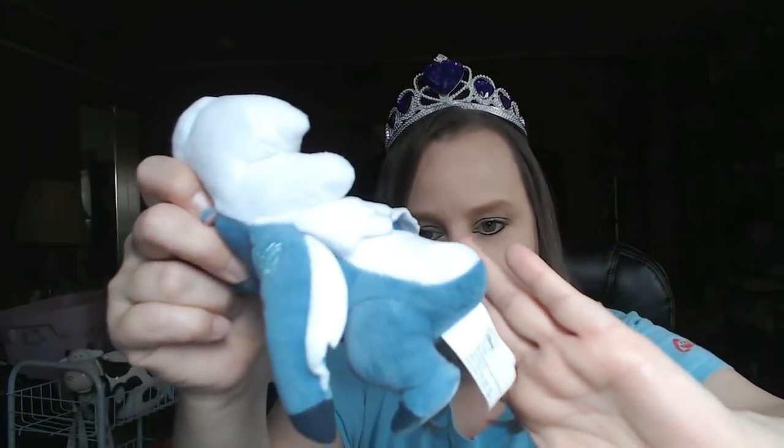But being that he was official Disney and 50 cents, I definitely picked him up. He's cute. I think he's a skunk. I don't know what he is. If you know what he is or who he is or where he's from, let me know in the comments below. I'd appreciate it. Otherwise, I will just do the research and find out for myself.